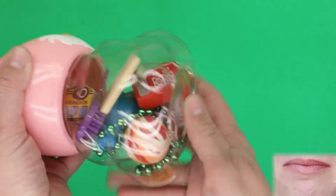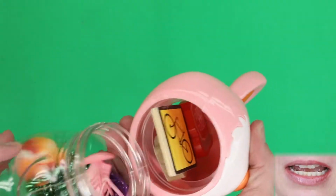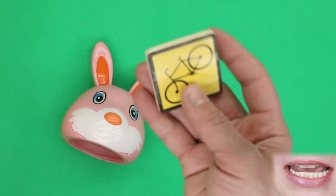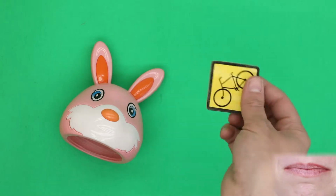Look at our cute bunny. Springtime is for bunnies. It's so fun. Let's see what we can find inside the bunny. We found a bike. A bike. We found a bike inside the bunny. Do you see the bike?